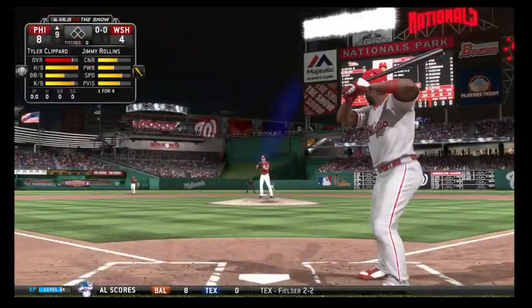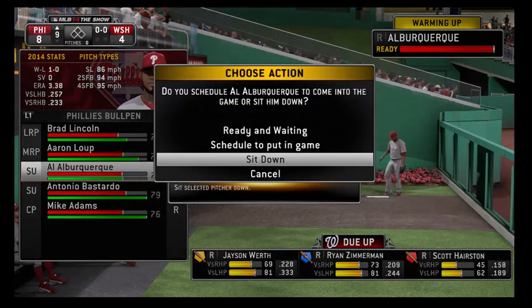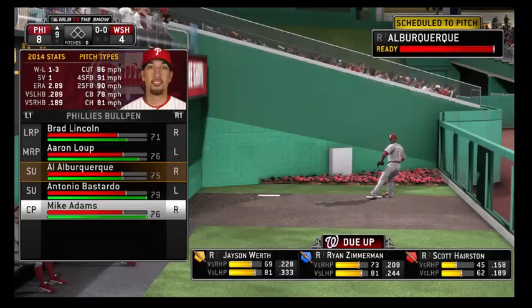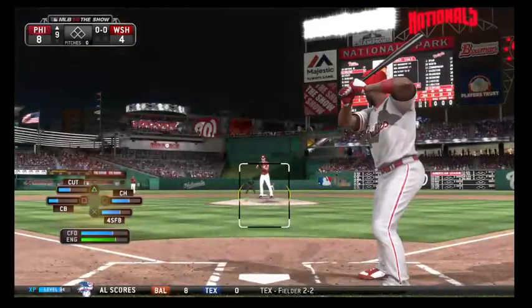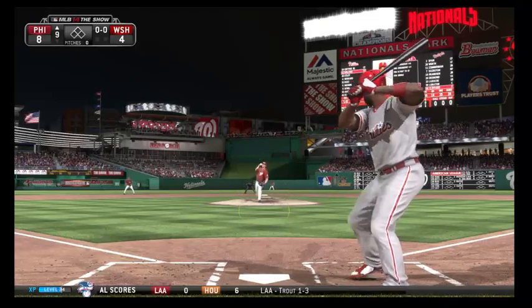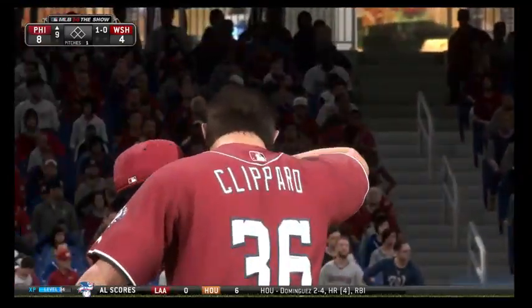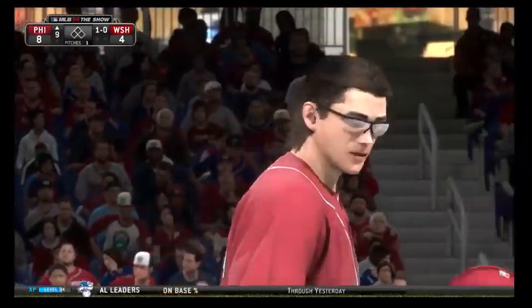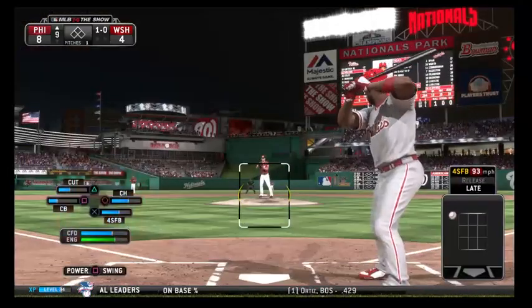Jimmy Rollins will get us started as they look for a little insurance here in the top of the 9th. Jimmy Rollins. Here we go with inning number 9 as the first pitch misses for ball 1. And it's worth pointing out that they're burning through that bullpen here in game 1 of this series. That could have an effect on the rest of this week.